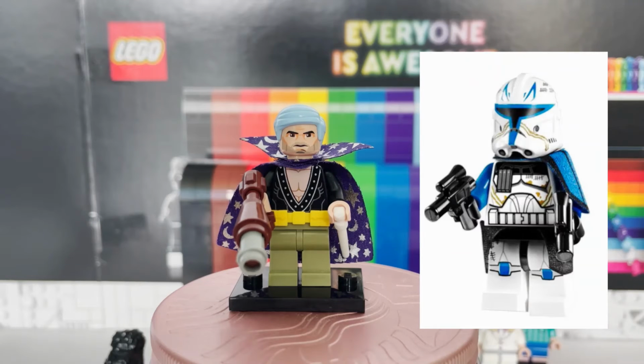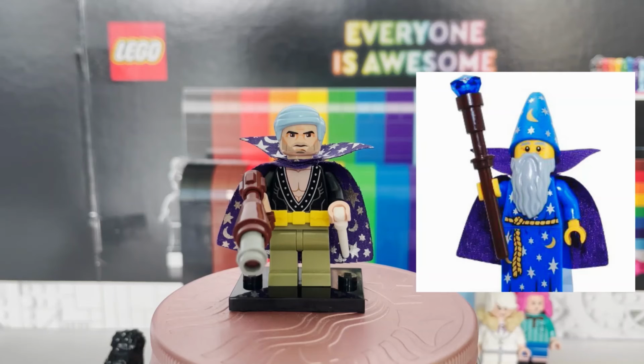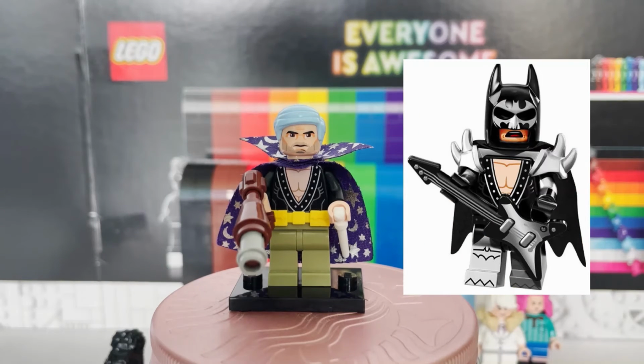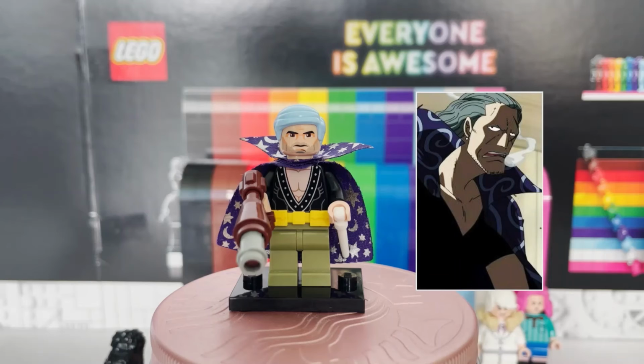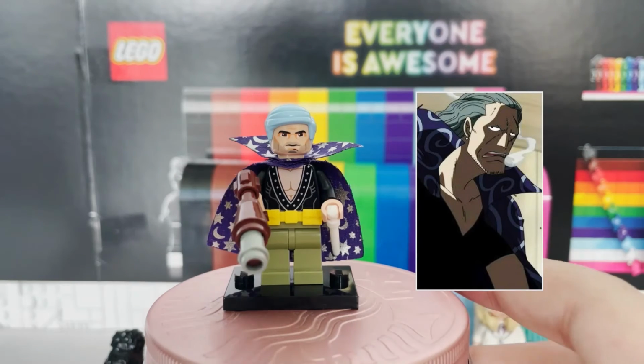And that's for his headpiece. I used a Captain Rex headpiece, and I also used the Wizard's cape from the CMF series, Mandarin's legs, Rockstar Batman's torso, and Batgirl's belt. Accessories also include a brick-built rifle and a white wand to represent the cigar that he usually smokes in the show.